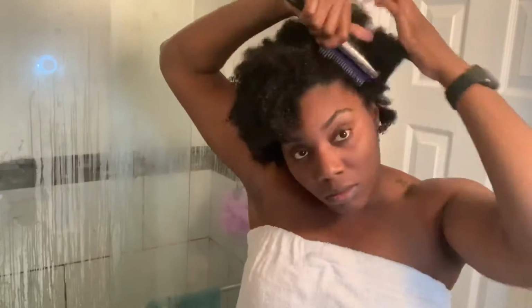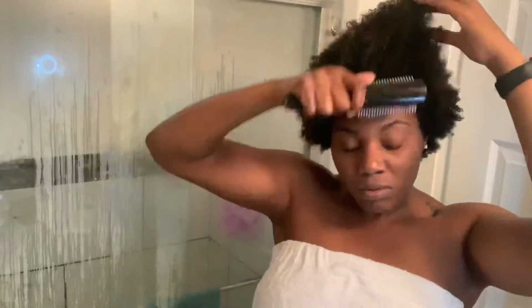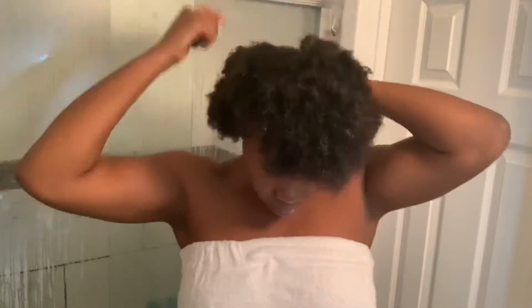And I got this little brush, like the Ion brand from Sally's. It was on sale for like $3.99, because I wasn't trying to spend that actual Denman $15.99 price, you feel me? So sometimes I'm just a little rough with my hair. I don't even care. As long as my hair is not coming out, it's good. I'm not tender-headed. I'll just brush and brush because I do get lazy. We all do. But just trying to coat it and get it through my hair as much as I can.